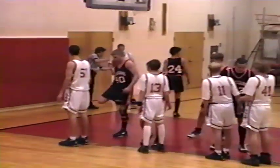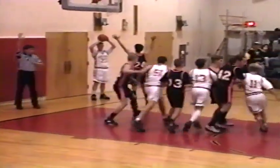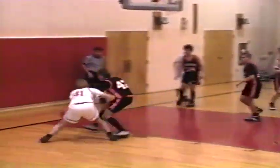It's a non-shooting foul. And Romig will inbound the ball right here for Emmerich. He has it stolen away nicely by Zielinski, who will dump it ahead quickly for Herb.